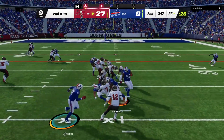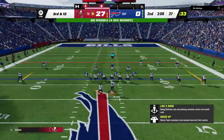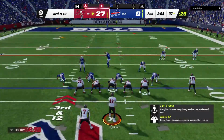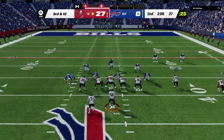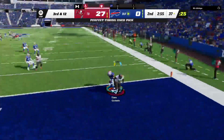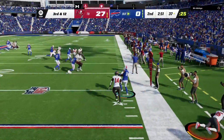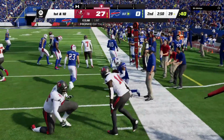On 2nd down, here's Fournette. And the running lane's non-existent in this first half as they'll stop him behind the line. Working from the gun, it's Brady, looking downfield for Godwin. And it's intercepted at the goal line. Jaire Alexander makes a pick. And the Bills will take over here just shy of the 30.